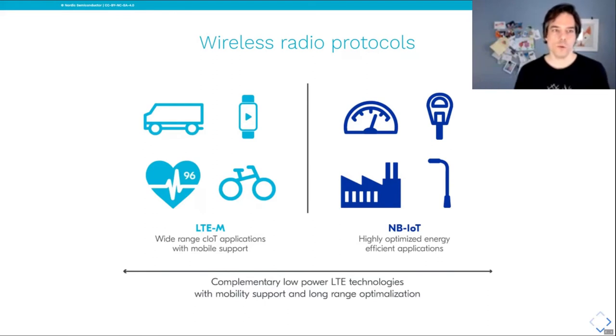We see the two biggest applications of the wireless technologies that we build in our chips. One is asset tracking, stuff that moves around. That can be down to an individual parcel, but it can be a cat, it can be a dog. Pet tracking is actually a big market, as are bikes, smart bikes, or bikes that are shared in a city. And then up to everything from a truck or whatever.